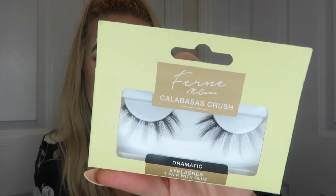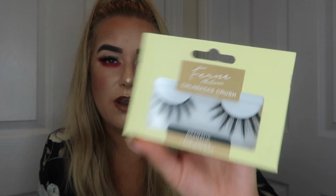And then I got these ones, which look stunning, which are Calabasas Crush, and these are the dramatic ones. How nice are they? Very, very wowed by those. You have to dig through though and find them, because those ones tend to go first, so definitely look towards the back because someone might not have got that far back.